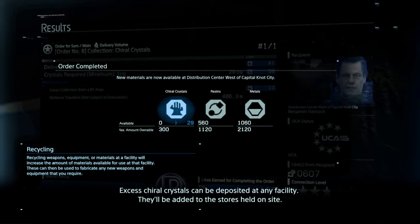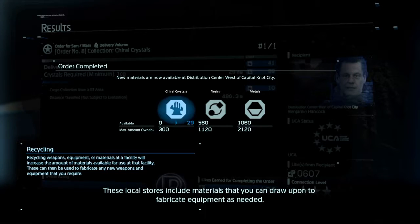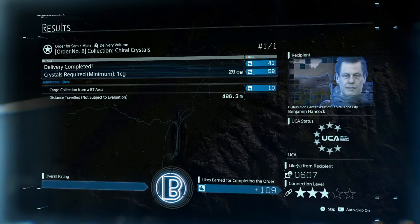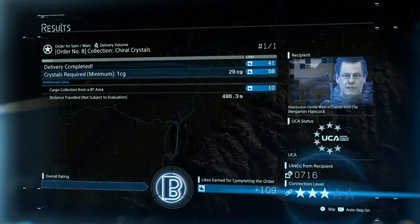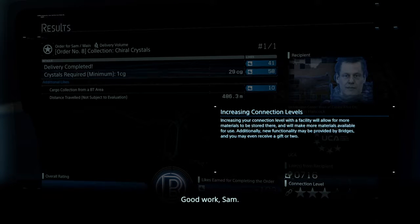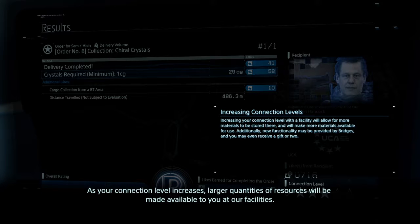Excess chiral crystals can be deposited at any facility. They'll be added to the stores held on site. These local stores include materials that you can draw upon to fabricate equipment as needed. Good work, Sam. It seems your connection level is increasing. As your connection level increases, larger quantities of resources will be made available to you at our facilities.